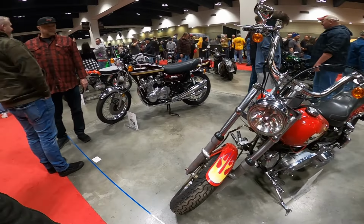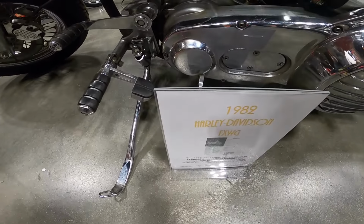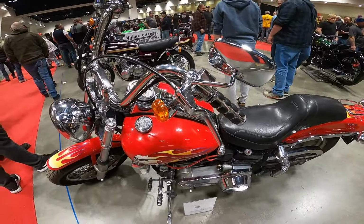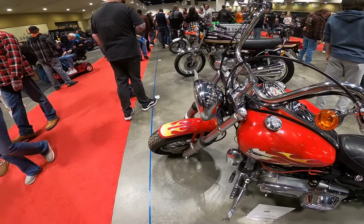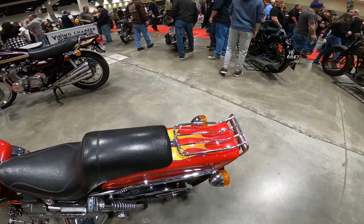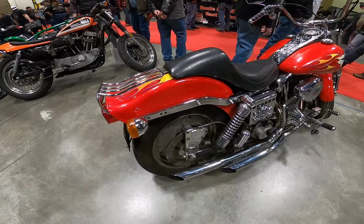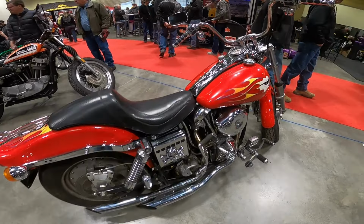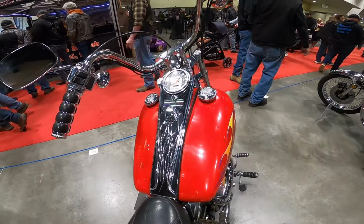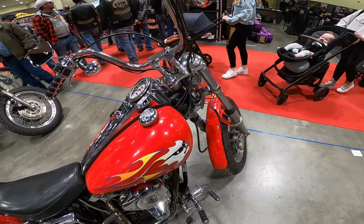Now here's a really nice looking motorcycle. This is obviously a Harley. 1982, so that's going to be a shovel head. Just a really nice machine, you know. I'm not huge into flames, but I like them when they're tastefully done. When they're a bit subdued, I think the person who owns this has done a really good job of it. You know, each to their own. I like a subdued flame paint job, and I think this nails it. But, you know, each to their own, of course. Tell me what you think about it.